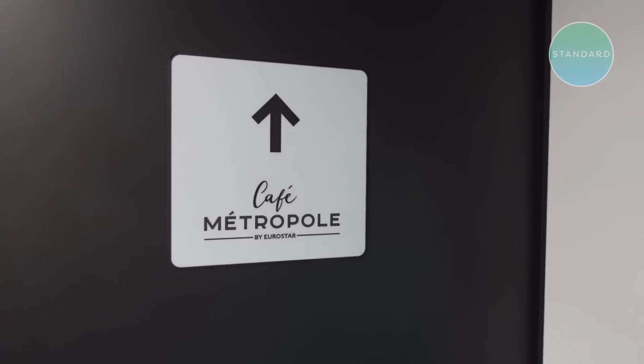Now, there's no way of ordering food or drink directly to my seat in standard class, but there is an onboard cafe offering an assortment of different options. I think it's time to go and check it out. Come with me.